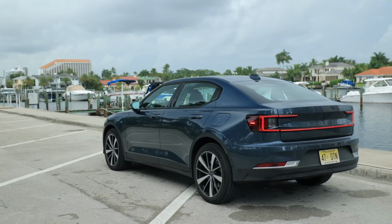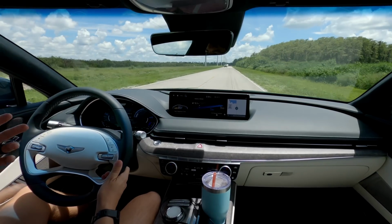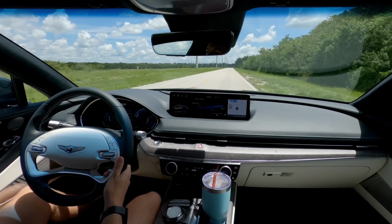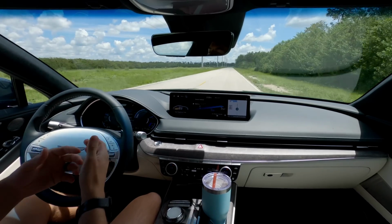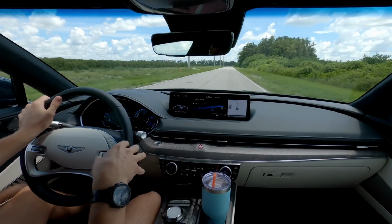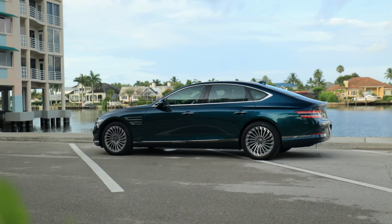This vehicle outclasses it, other than maybe just raw acceleration. That had, I don't know, 40 more horsepower. It had like 400 horsepower if I remember correctly, like 408 maybe to be exact. This, I don't feel like it's that much slower. Maybe from 50 to 60 as you're accelerating from a stop, that Polestar is a little bit quicker. But hey, this is a luxury car. It has all the acceleration I want. 0 to 60 in around 4.5 seconds.